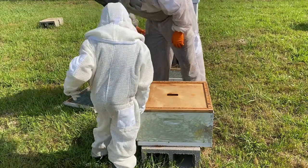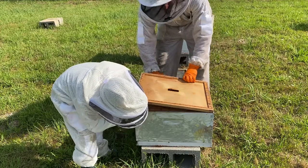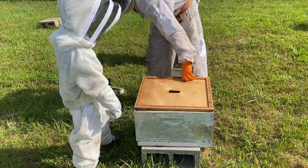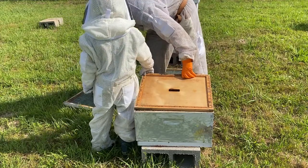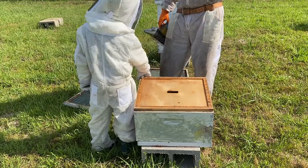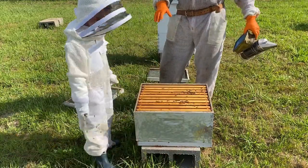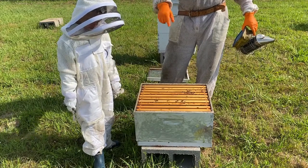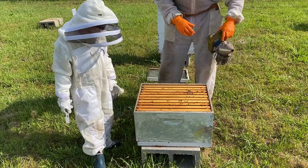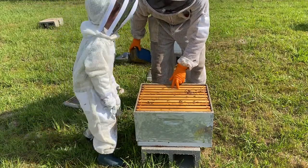Okay. Probably have to use our hive tool. There we go. Okay. Let me get a little smoke in there before we get too much further. Okay, go ahead. All right, so hey, put it down softly. Do you see how all those bees jumped out at you? Okay, you gotta put it down softly. They don't like that vibration. So look down and tell me what you see.